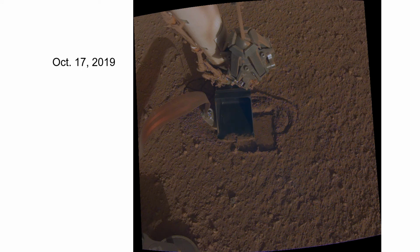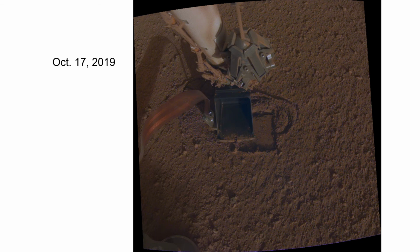And you'll see this worked, at least for a little while. You can actually see the mole digging in this set of photos. Now on November 3rd, we found out the good news hadn't lasted for very long. The mole had actually backed out of the hole, and now we're looking at some other solutions, like pushing down on the back of the mole with the scoop.